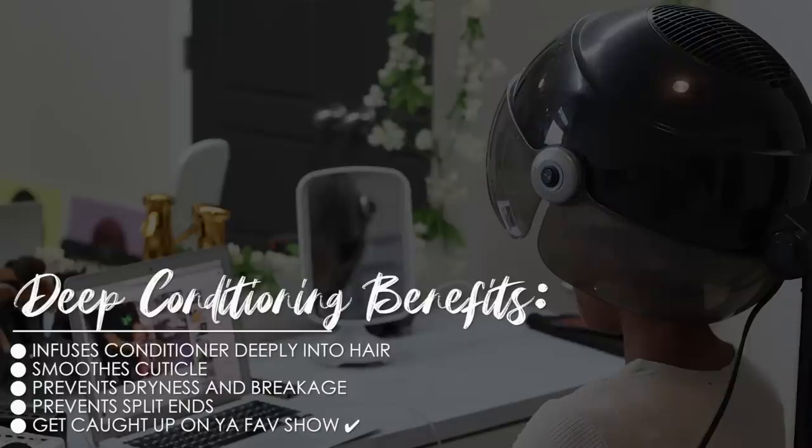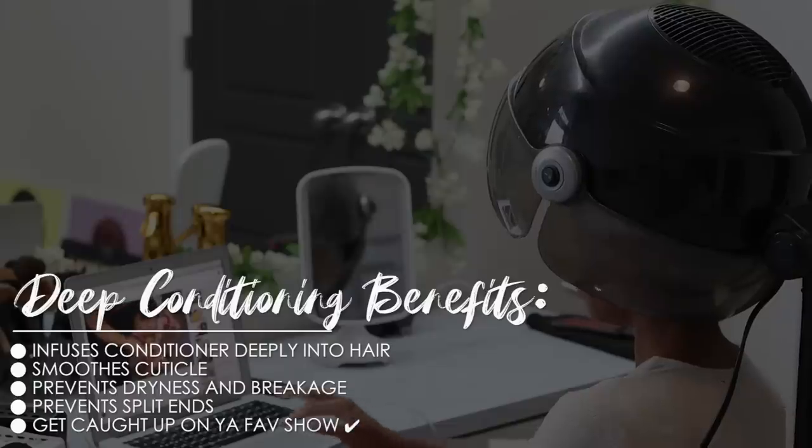I need to start doing this every single week, because deep conditioning is really important for my hair, because I am still going through a little bit of postpartum shedding and dryness and breakage and all of that. So deep conditioning is something I definitely need to stay caught up on.